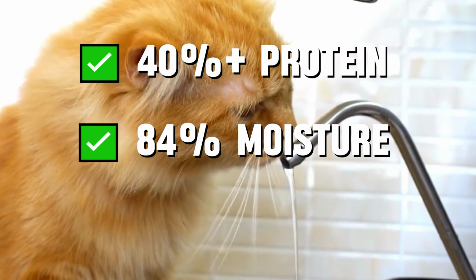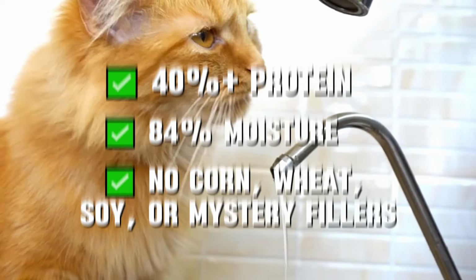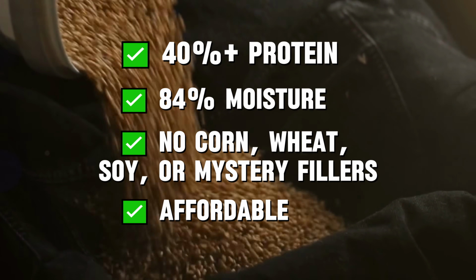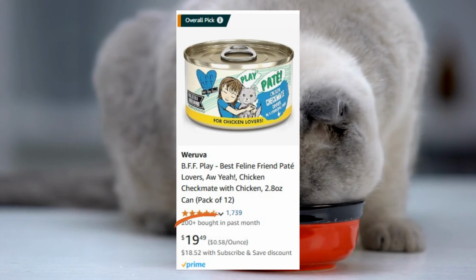Perfect for your carnivore's muscle health. 84% moisture to keep your cat hydrated. Bye-bye urinary issues. No corn, wheat, soy, or mystery fillers. Just named meats like chicken, turkey, and duck. Affordable luxury. A 12-pack runs around $19, making it a steal for the quality.